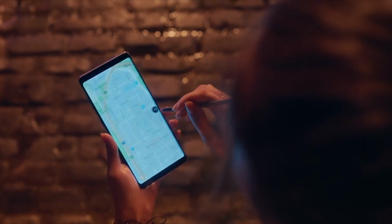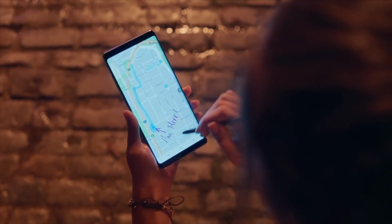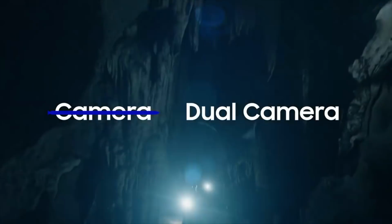Obviously, only you know which phone is best for you. There are certainly things that are better about the Apple iPhone X than the Galaxy Note 8, and I'll probably put together a video on why the Apple iPhone X is better than the Galaxy Note 8.